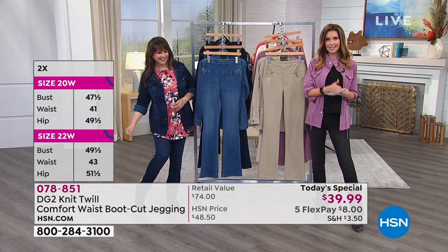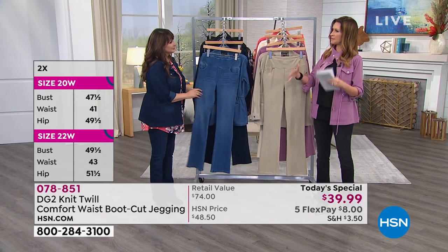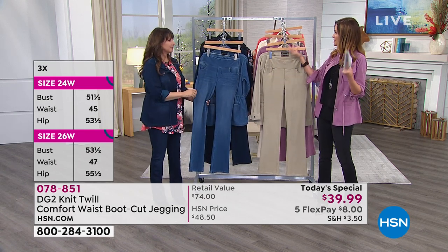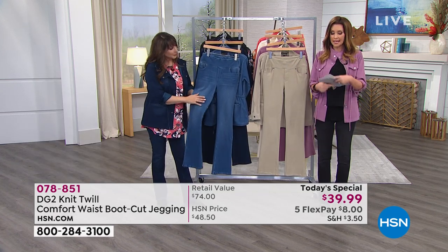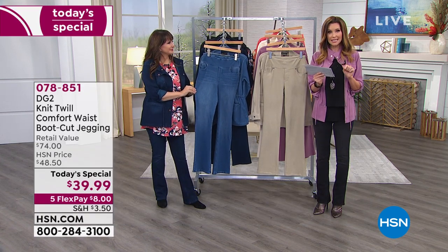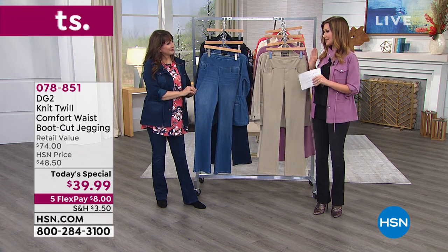You're going to order your true size, extra small through 3X. All of us are in our true size. I'm normally about a 2. I'm wearing an extra small. I'm wearing the small. You're wearing the small. I wear a 6. If you look at the sizing, it really is true to size. And I'm wearing the average length. Your tall is 33.5 inches in the inseam, petite is 29.5, and the average is 31.5 inches. Just order your true size.